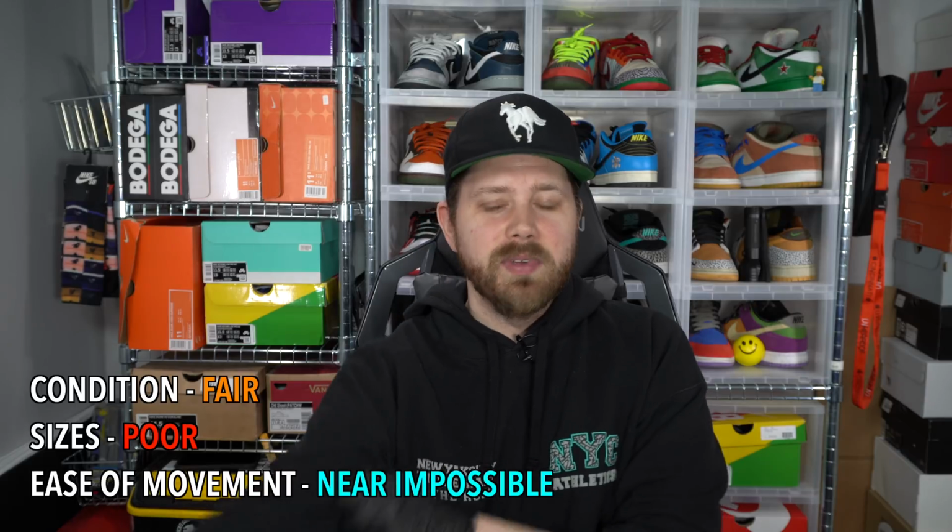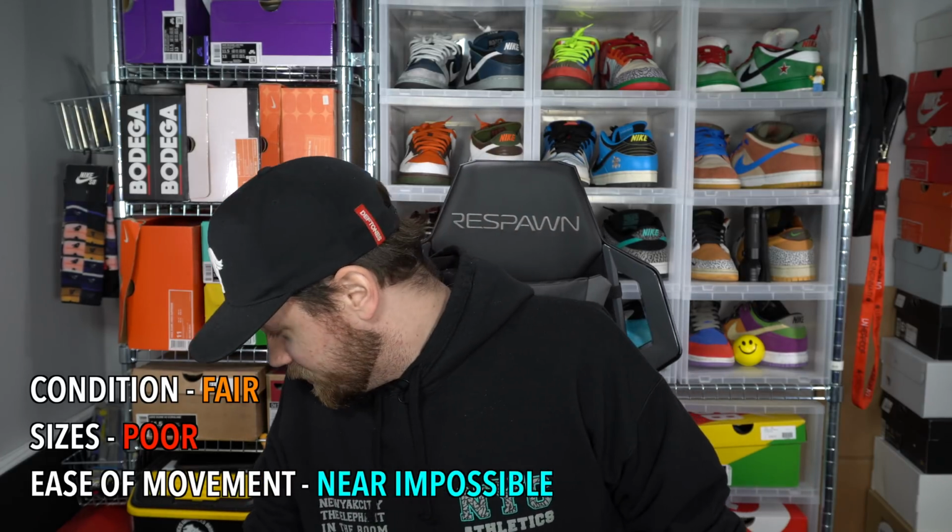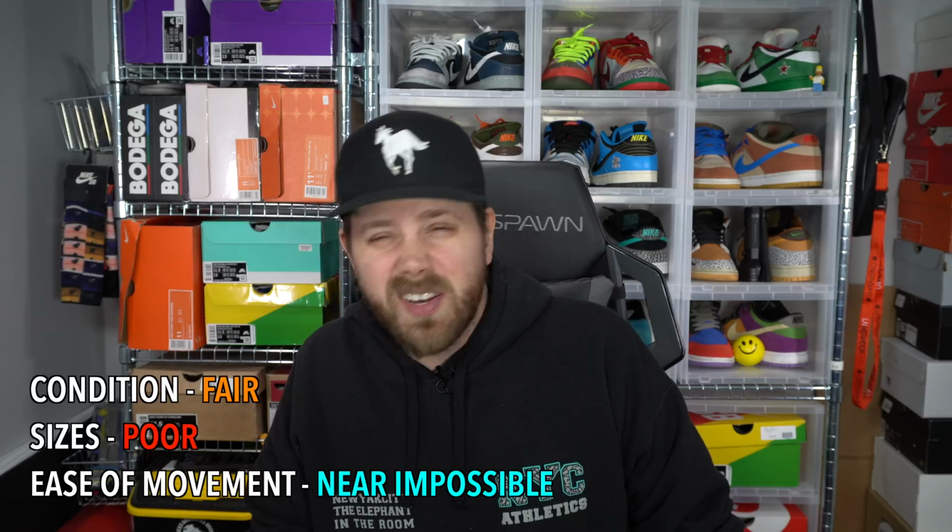Yeah, 13 pairs is probably my record for the amount of shoes that have been in a box. But even if these sell at like an average of 40 bucks a pair, that's still good profit. So this actually isn't a bad box in my opinion. It just may take some time because grade school pairs are just harder to move.